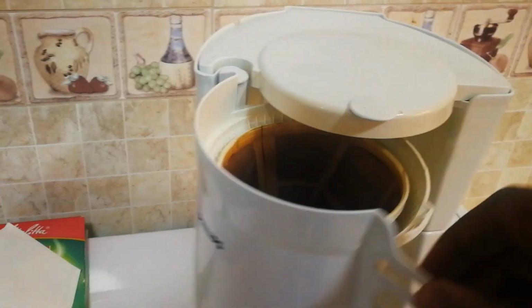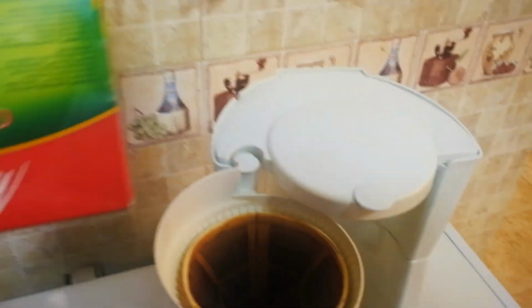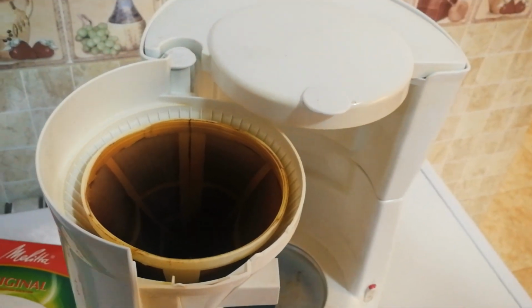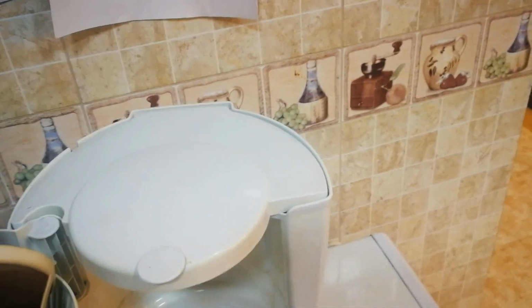Over the years, there have been some innovations such that, rather than using filters that you have to replace all the time, in fact this package that I have here has about 40 filters, the designers of coffee machines have made it so that the machines come with reusable filters. After using them, you can just wash and stick them back into the machine.